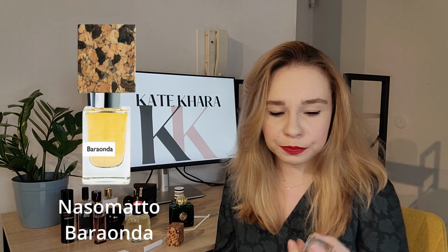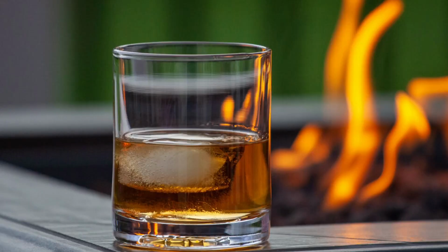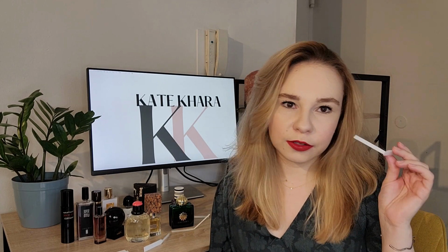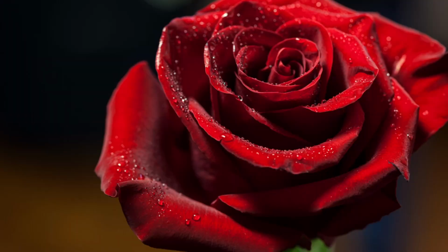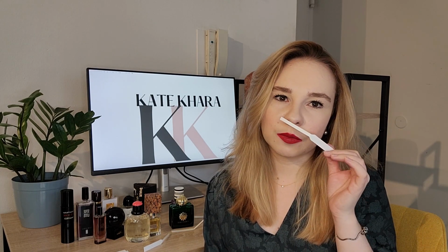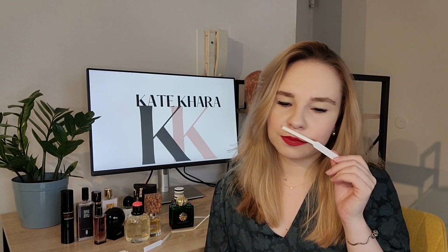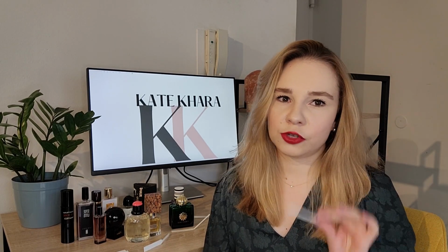Another boozy rose. I won't stop for too long here because I have a whole video dedicated to Baraonda by Nasomatto. This is one of my favorite fragrances ever, and this is whiskey forward. So the main star of the show is not the rose, but rose is a very important star of the show. Yeah, this is a beautiful, amazing rose in whiskey. Very bohemian. I don't know anything that smells like Baraonda. Maybe you know something, let me know, because I really like the scent profile. This is a very airy rose, very beautiful. Try it if you like the smell of whiskey or bourbon. This is a must try.